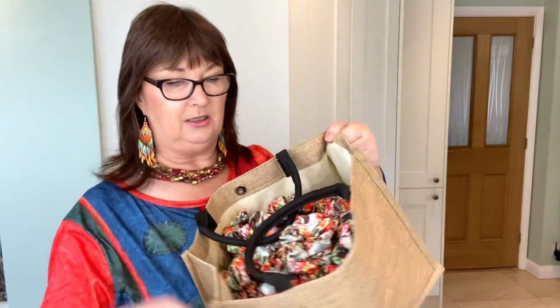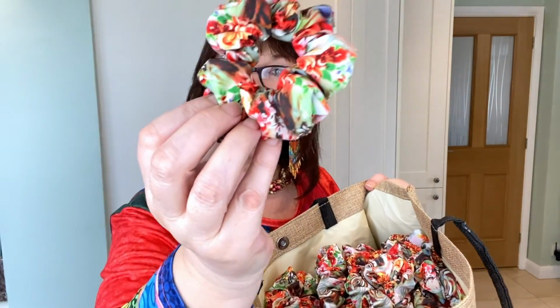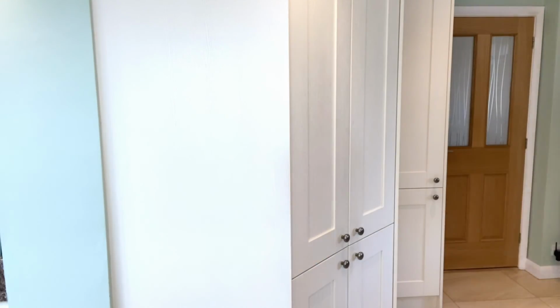I made, not the bag, that's my Nana bag, that my daughter bought me. Scrunchies, don't they look fabulous? And 3 metres of that fabric made 60 scrunchies. Aren't they awesome? 60 scrunchies. That's 60 for £3. So I bought 3 metres. Plus your cotton, obviously, and your electricity to use your machine. But that's not bad, is it?